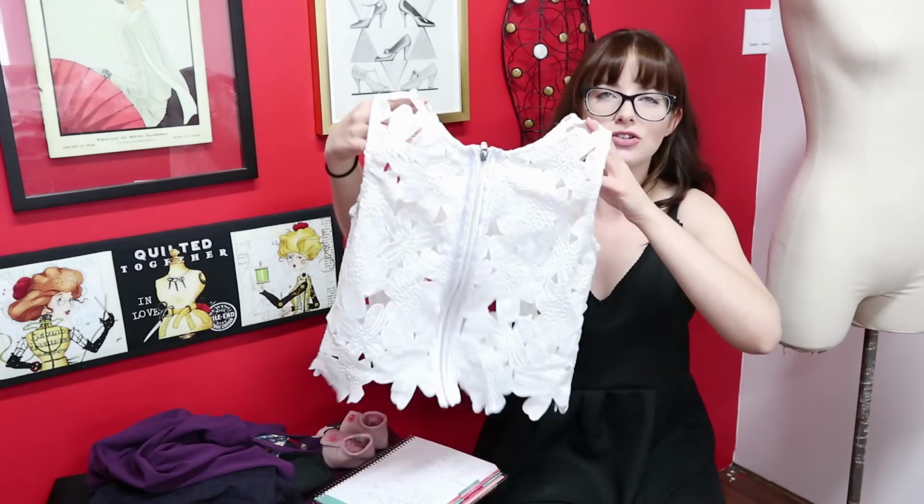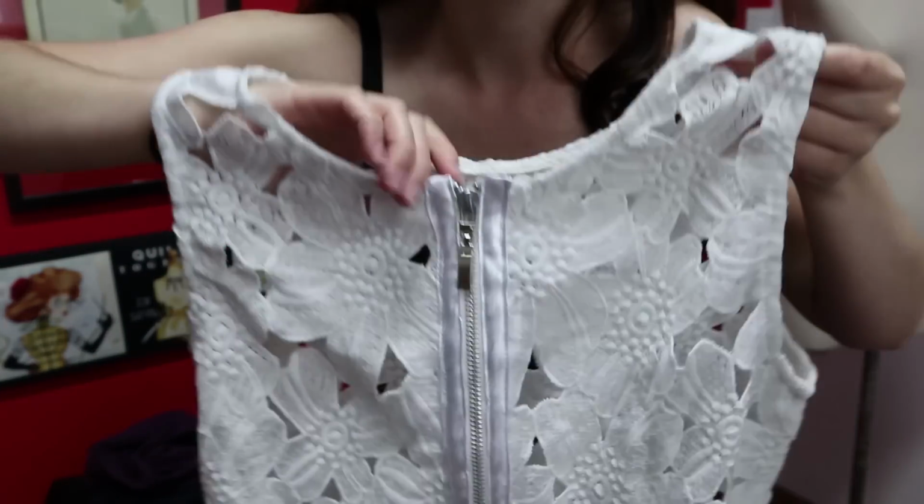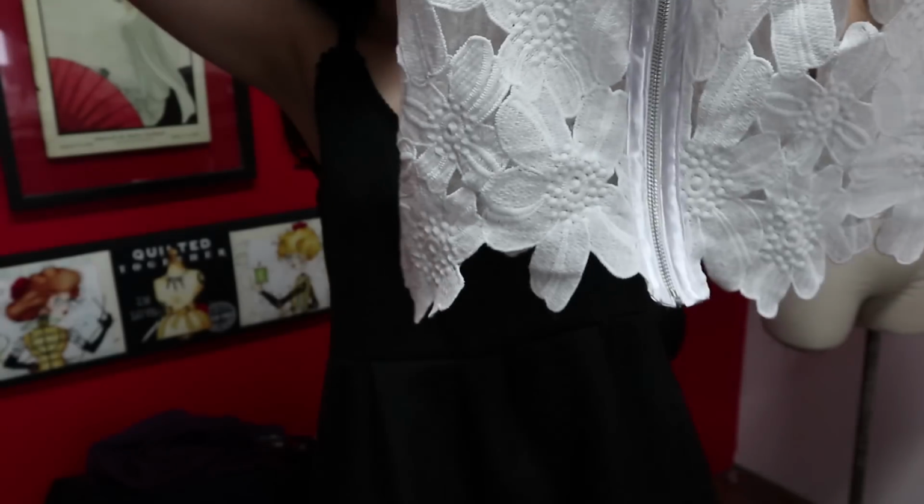I'm glad I used the little flowers and stuff like that to jazz it up. This video is already up on YouTube. It's a little tutorial on how I added this exposed zipper and binding to this lace top. So I just thought I would add that in quickly if you guys haven't seen that video.